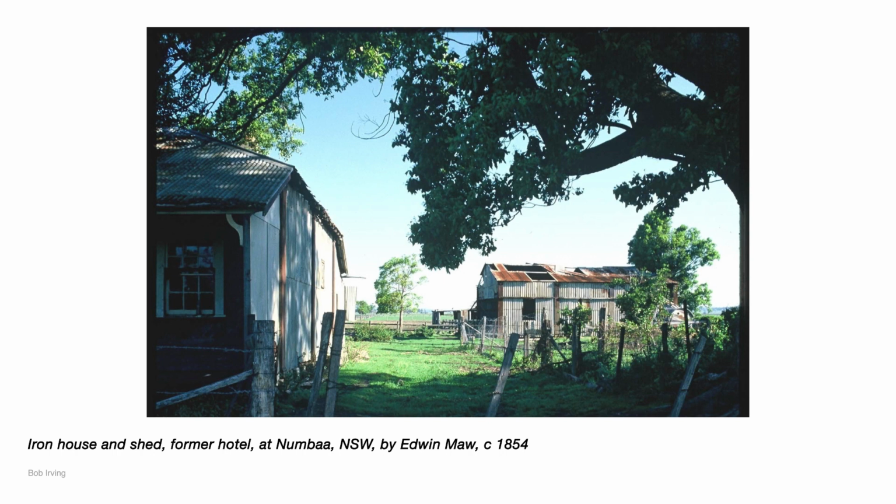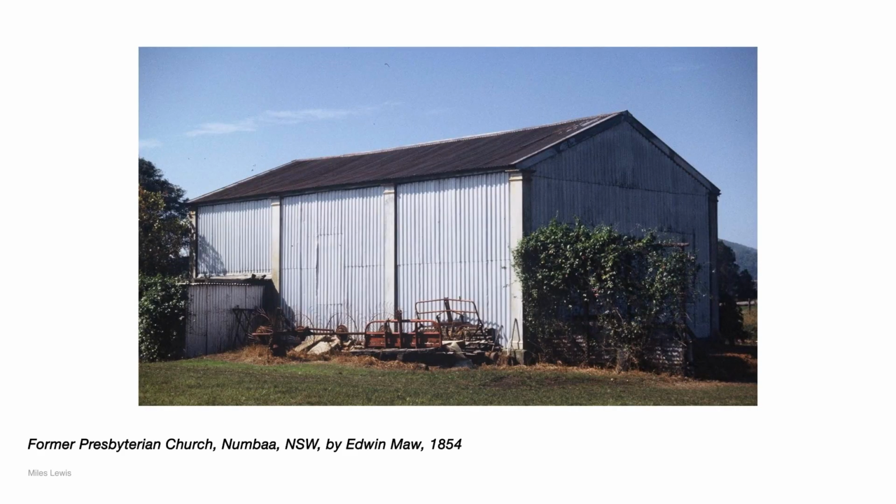Next, a different maker again, with different characteristics, is Edwin Moore of Liverpool. Here are two buildings made by Edwin Moore which survived in fairly recent times at Numbar in New South Wales. The left-hand one was a house which became part of a hotel, and the right-hand one a long shed. And over the road from here was a similar building which, although it looks like a shed, was in effect an iron church, a Presbyterian church.